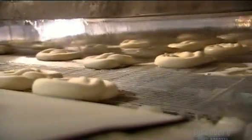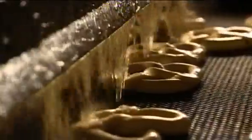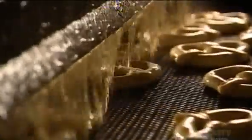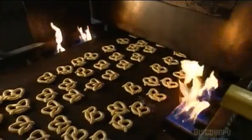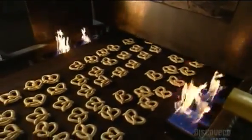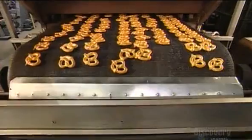Next, they move through showers of liquid sodium hydroxide heated to 82 degrees Celsius. That seals in the moisture, so the pretzel will be chewy when you eat it. They go into an oven that's about the length of a city bus. As they enter, flames sear and harden the outside. This prevents the bottoms from sticking to the mesh conveyor belt during baking. After about 3.5 minutes at 293 degrees Celsius, the pretzels are piping hot and golden brown.